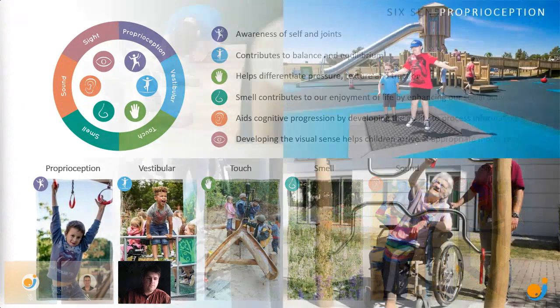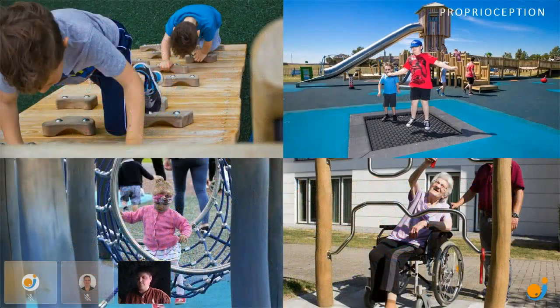So I'm now going to go through each of these senses individually, explain what they are and how we implement them in play. So proprioception, this is our ability to sense where our body is in space and how it's moving, often in relation to itself. This sense helps children develop their gross motor skills and coordination. To incorporate proprioception in our play designs, we include activities that require balance, such as climbing structures or balancing beams, or hand-eye coordination, like the piece of equipment you can see in the bottom right.